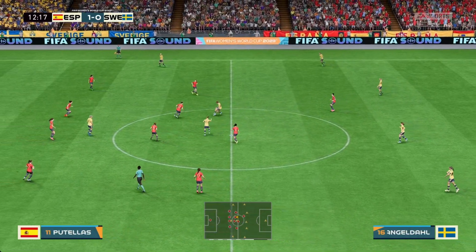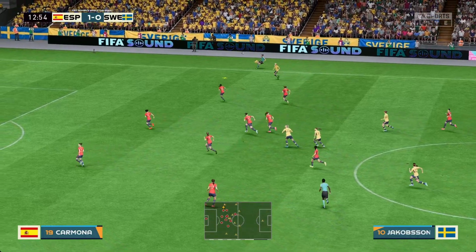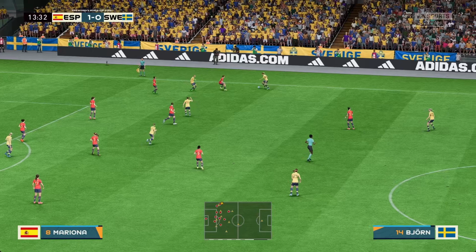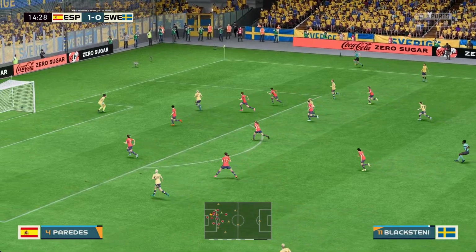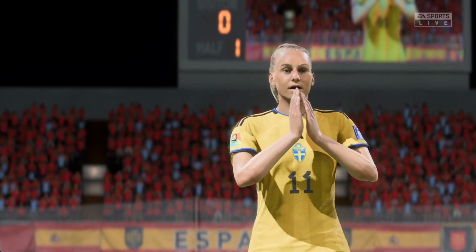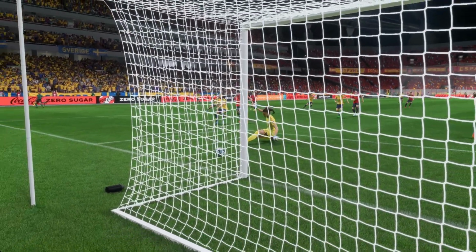Kosovare Asllani. Here's Jakobsson. Working away patiently, looking for an opening. Oh, a lovely ball. And no getting away from it. It should have been the equaliser. Well, that's a poor finish from there. She has to do better than that.